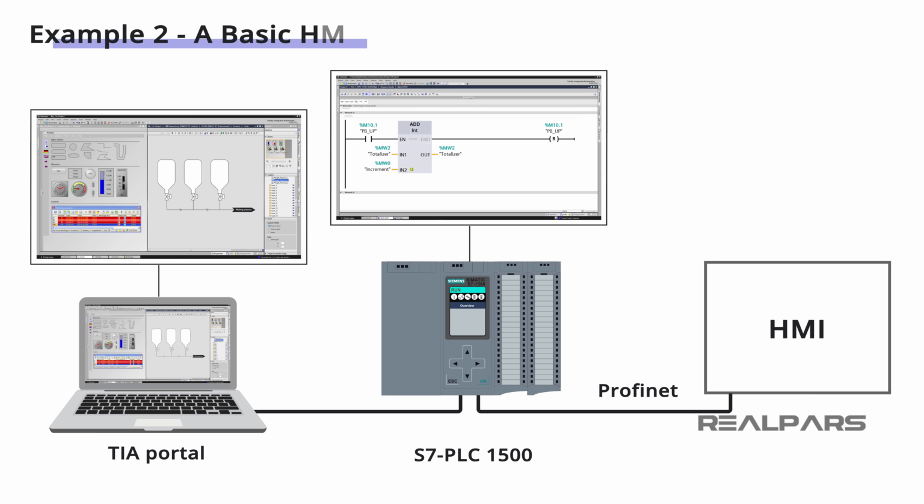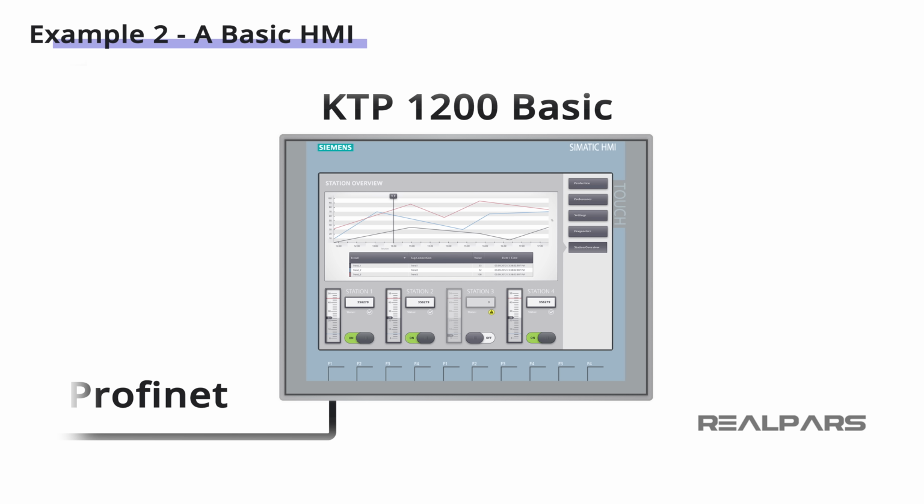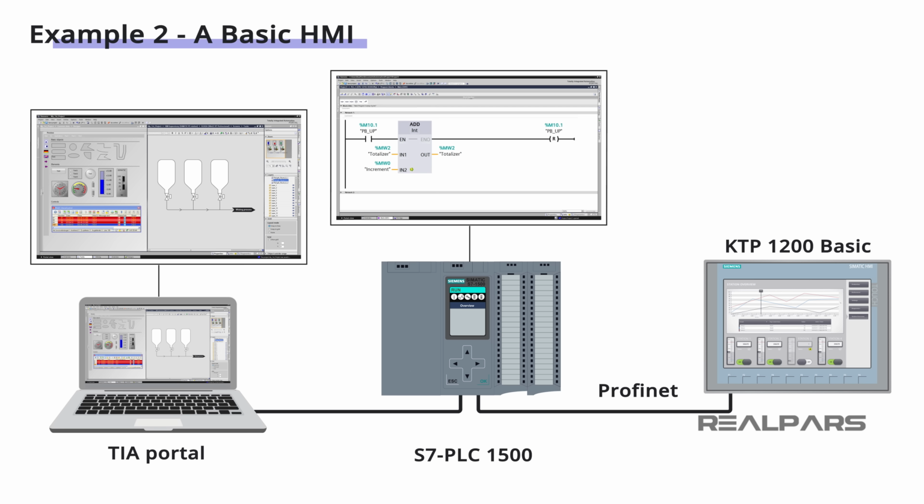But what if my needs are more basic, and my budget is tight? If integration with Siemens TIA Portal is my main concern, then the KTP 1200 Basic Comfort HMI panel is just what I need. Not as advanced as the MTP 1200, but still powerful, fast, and configurable like the Unified Architecture HMI panels. The KTP Basic panels are value-priced, but are still rugged and have great performance characteristics.